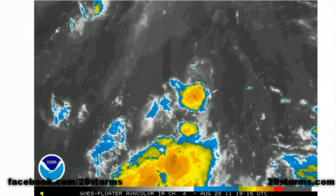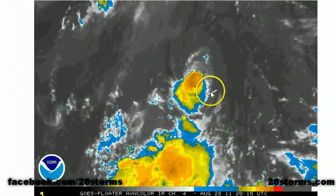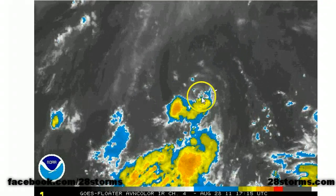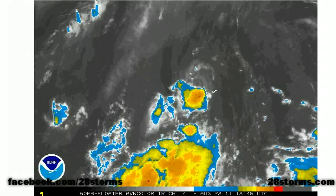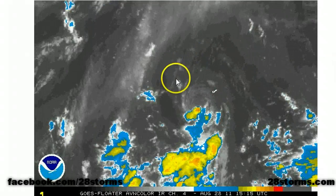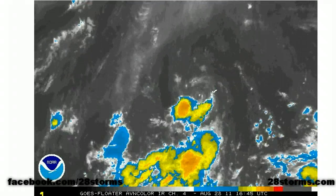A quick look at the latest infrared shows that Bermuda really isn't even getting much in the way of any shower activity. Much of the convection is displaced well to the south of the island, well to the west of the island, and it's also exposed to the south of the low-level circulation, which is located along the northernmost extent of the convection that you see on this satellite graphic.